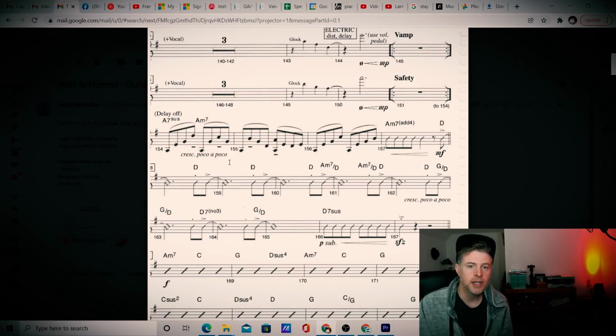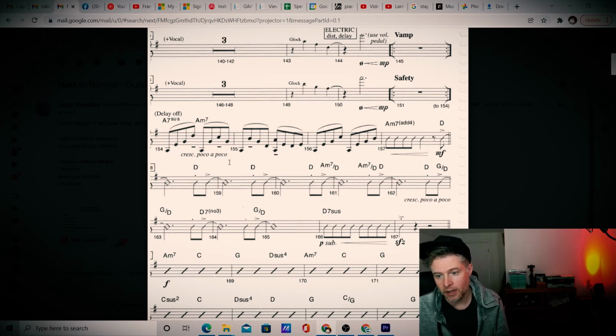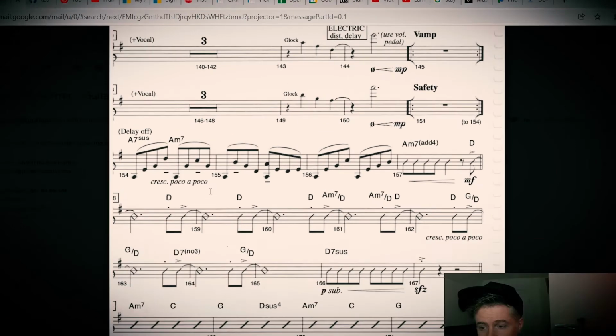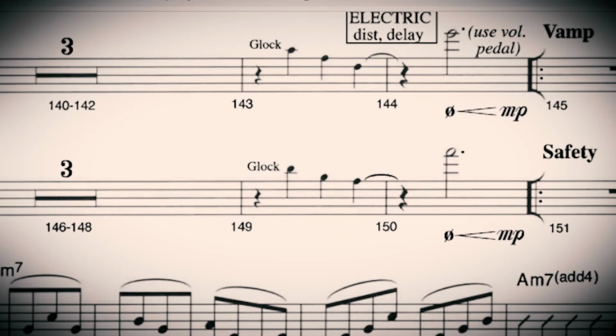And then you'll switch to electric guitar and things will look a little bit more hairy. Again, you have more of that other instruments and other vocals coming in, so you know where you are. And if you look carefully next to where it says electric up the very top, distortion delay, you'll see a note, and next to it it says use volume pedal. So what it wants is that wailing kind of high swell that you've heard before.